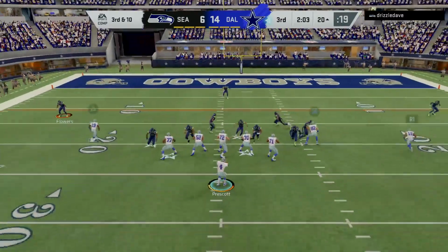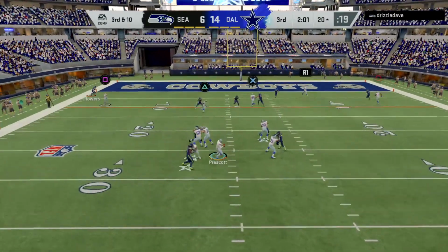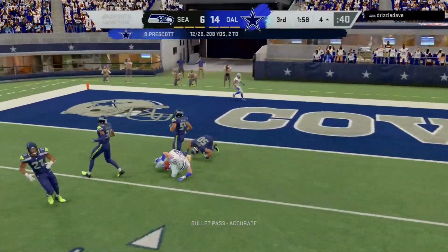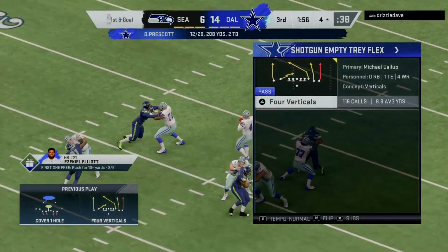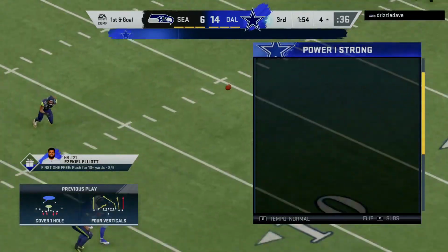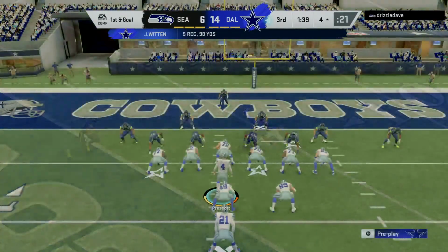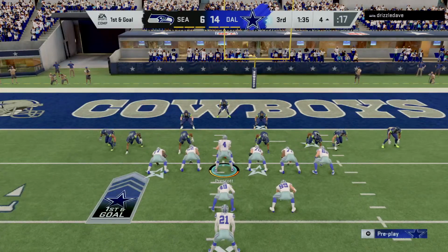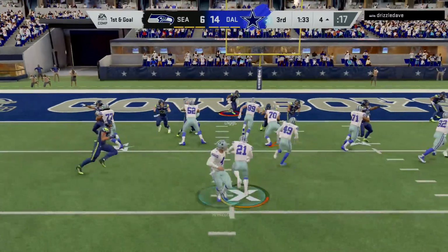I would expect to see some pressure here. The pressure drops off as they'll look to throw. Complete to Jason Witten. They're able to convert on 3rd down, and that sets up a 1st and goal. Well, sometimes our pregame meetings do pay off, don't they? What do the guys in the locker room call him? Well, they said it with a chuckle. They called him Old Reliable.